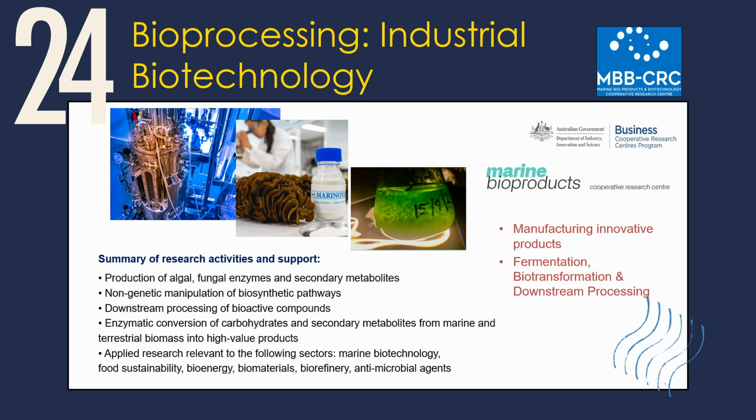Okay, so this is applied research that can be applied to a range of different sectors, such as marine biotech, food sustainability, bioenergy, and antimicrobial agents, for instance. Okay, and this can be done through the Marine Bioproducts Cooperative Research Centre that Wei Zhang is involved in on our floor.